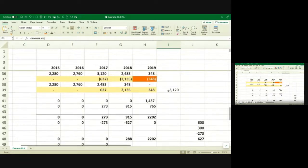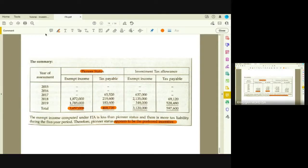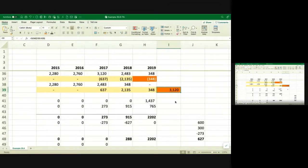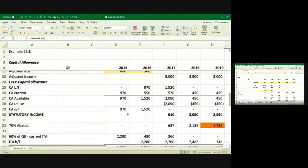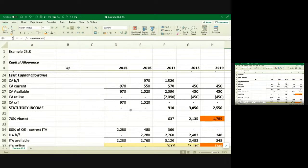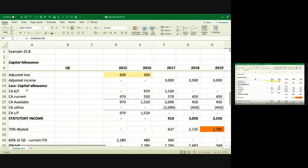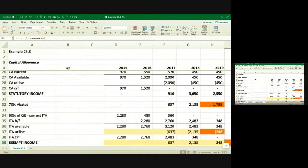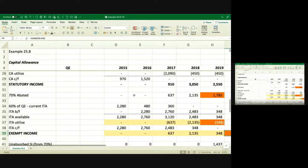And then this one is the total for the 3,120. That's right, because we are doing the ITA. So if you have to do Pioneer, you have to show the workings, and because we are doing ITA now, you can do the Pioneer as well. If you want to do the Pioneer, since you have already started with ITA, you don't have to start from the very beginning. You can start from the statutory income 70% abated. It's the same, only the difference is from 70% abated minus loss.